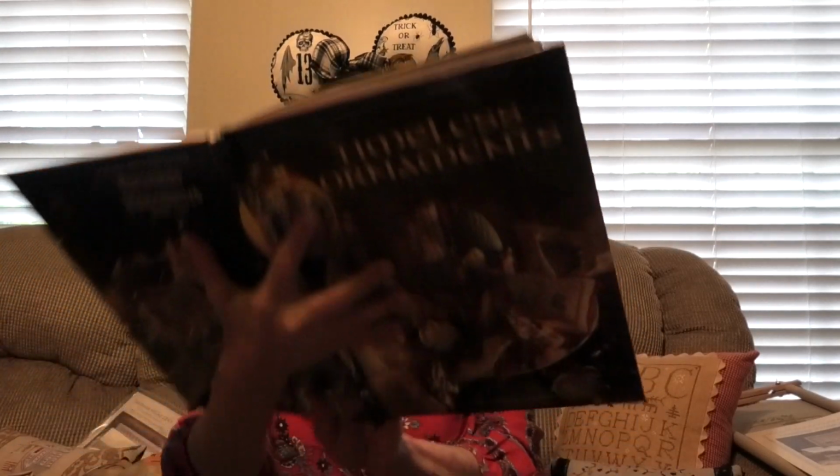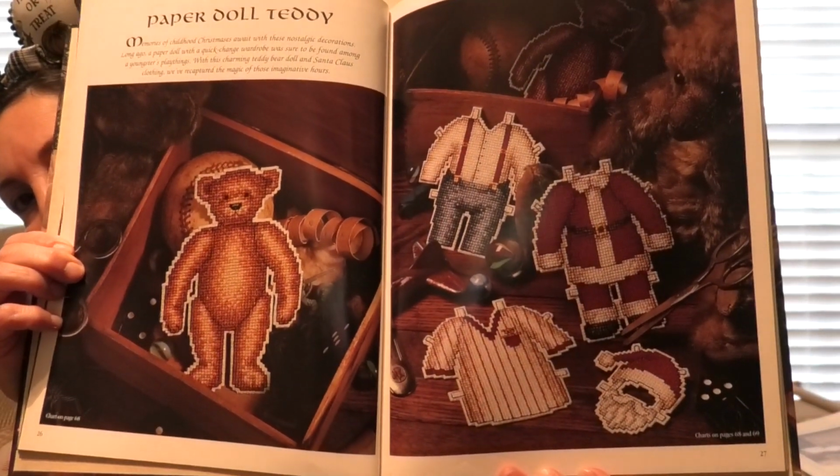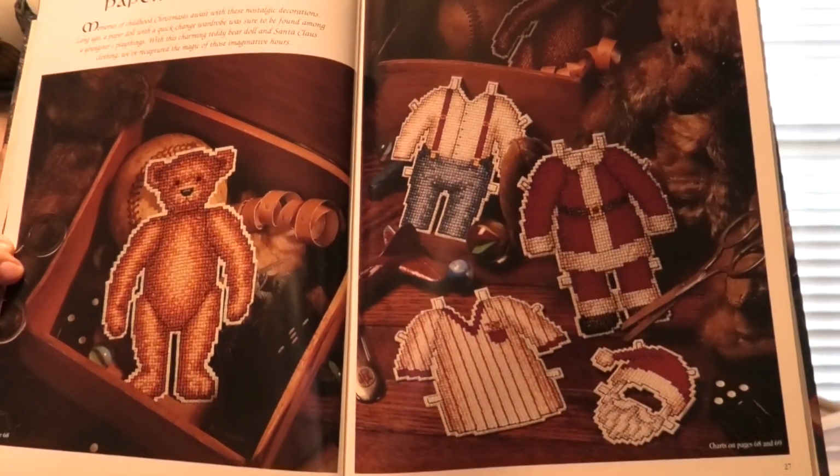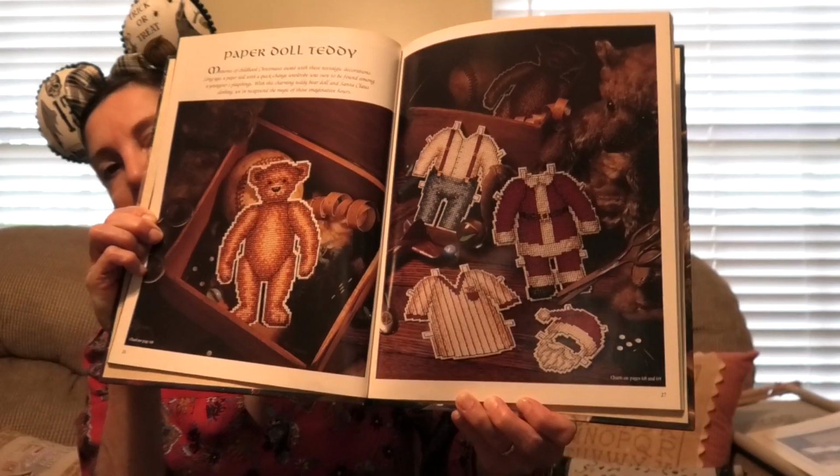And very easy. Paper doll teddy. I'm not crazy about this one. It's just too weird. But I'm sure there's paper doll lovers out there that would be absolutely happy. You can dress your teddy up.